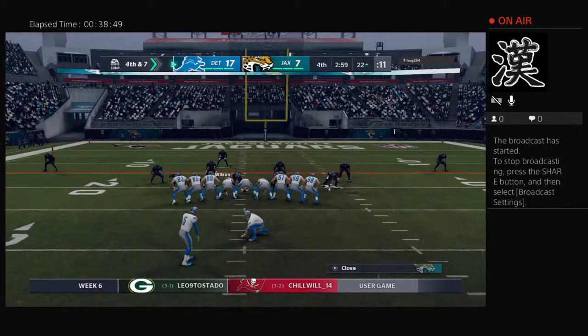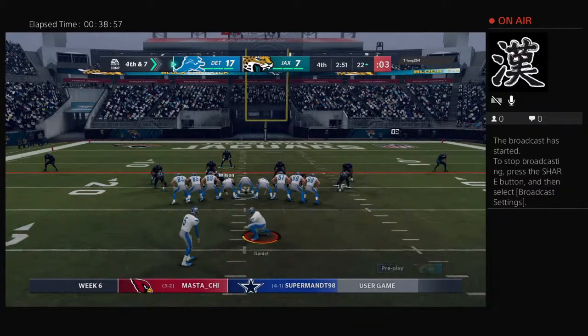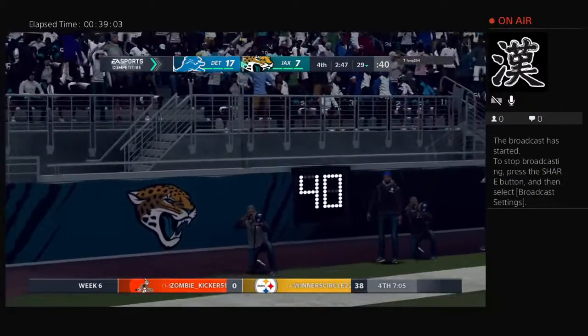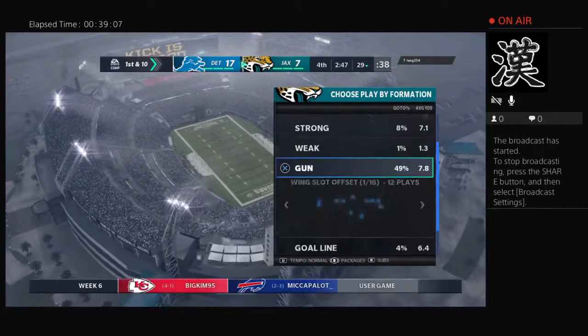He connected on his first. This time it's 39 yards away. And Prater's not going to get this one. Missed it. No good. Wide to the right. And this score will stay right where it is.